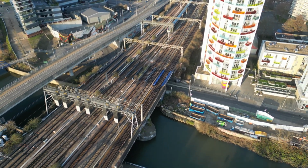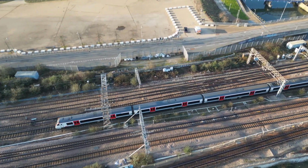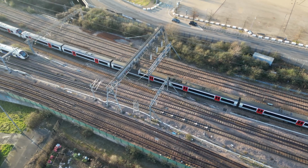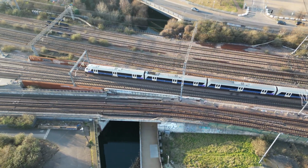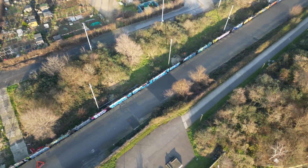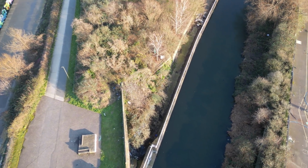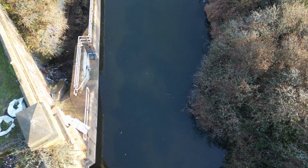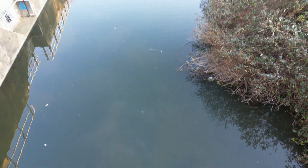Got a fast train over here coming. Going to get an orbit shot of that as well. Nice shot. Elizabeth Line trains. Oh, what other shots can we get? Got a canal down here. Should we go down it? Let's go down this canal. Let's get a shot. Alright. Let's go down this canal.